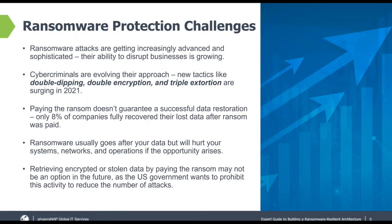And so the other thing I would say is this next statistic, that paying a ransom doesn't guarantee a successful data restoration, fully recovered lost data. I think that what is driving this number to be so low is not that they don't ultimately get access to some of their data, as you saw from the previous statistic, 94, 96% of people, but the amount of loss of data that happens during the process. And a lot of times, they might not have backups of all their data. So this drives some of that to be low.